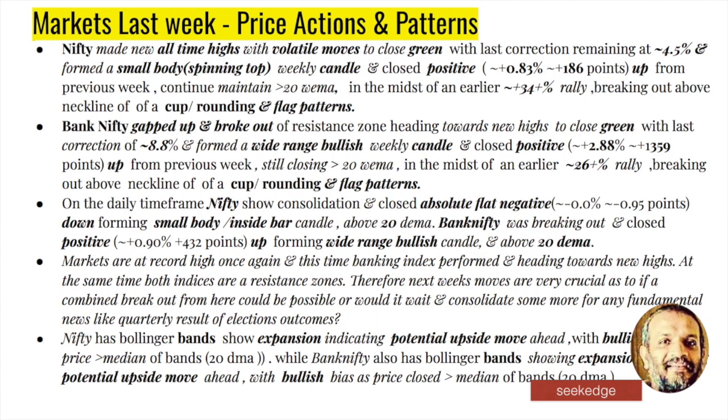Remember, the earlier rally had been 26%, with a deeper retracement of 8.5% coming in this ongoing rally, with the cup and handle and multiple flag breakouts. And if Banknifty had been lagging behind, not performing earlier, that has changed this week.